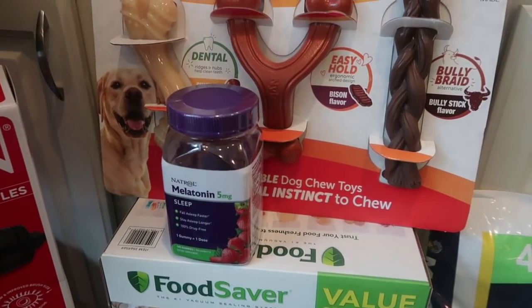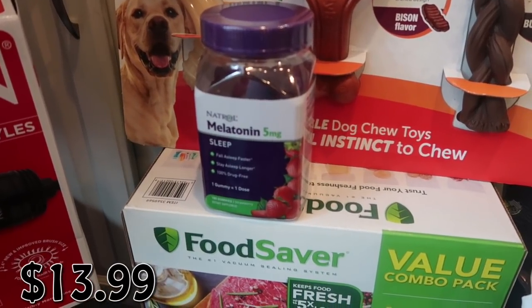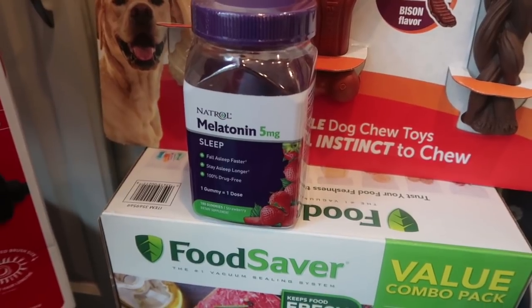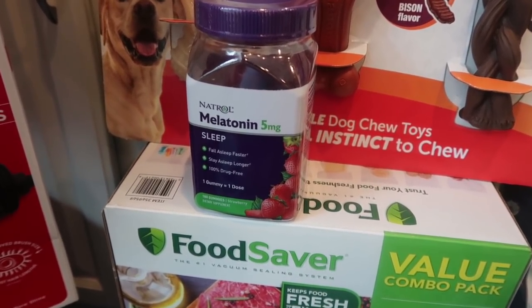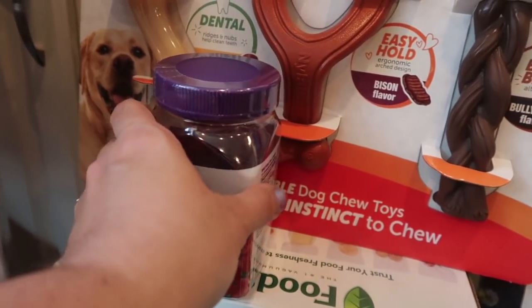I did get the melatonin. This is the natural melatonin. This is my favorite brand, and I was happy to see the big container at Costco because it was roughly around the same price as the smaller container at Walmart. So I did go ahead and grab that.